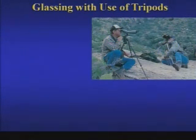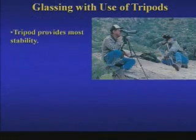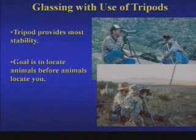Now, the advantage to being able to detect movement is that you'll see more than just birds. You're going to see slight movements of whatever animal it is that you're looking at that you wouldn't be able to detect before.